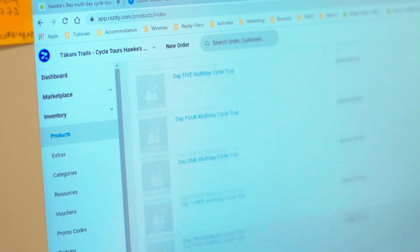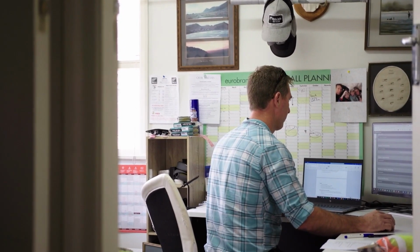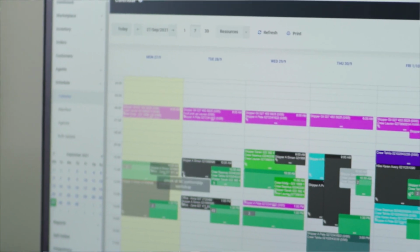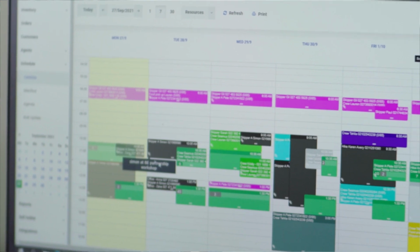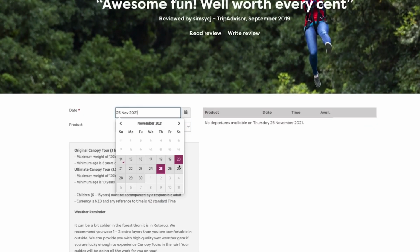Offering customers the ability to use your website or social channels to self-book and pay for your services from across the globe means less work for you without jeopardizing your income. Software that collates all of your information in one place means being able to manage itineraries or bookings easily and gather details about your guests before they arrive.